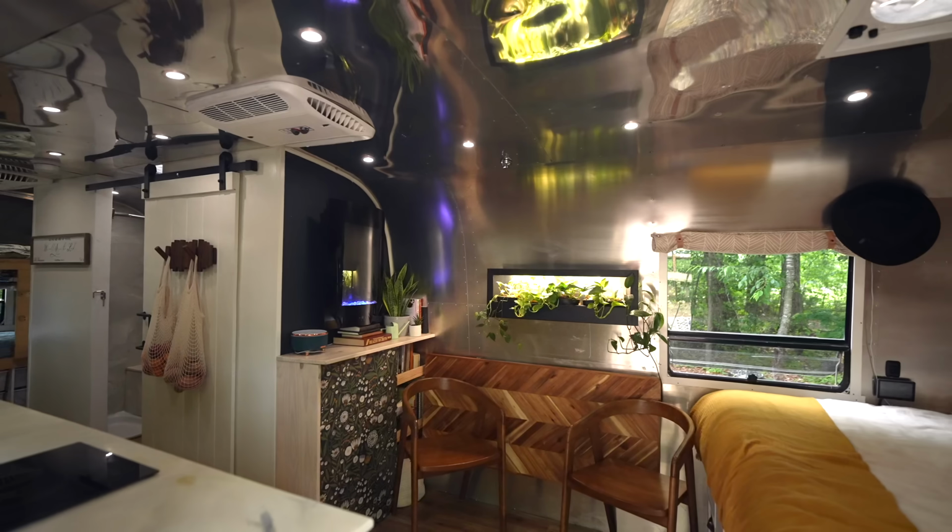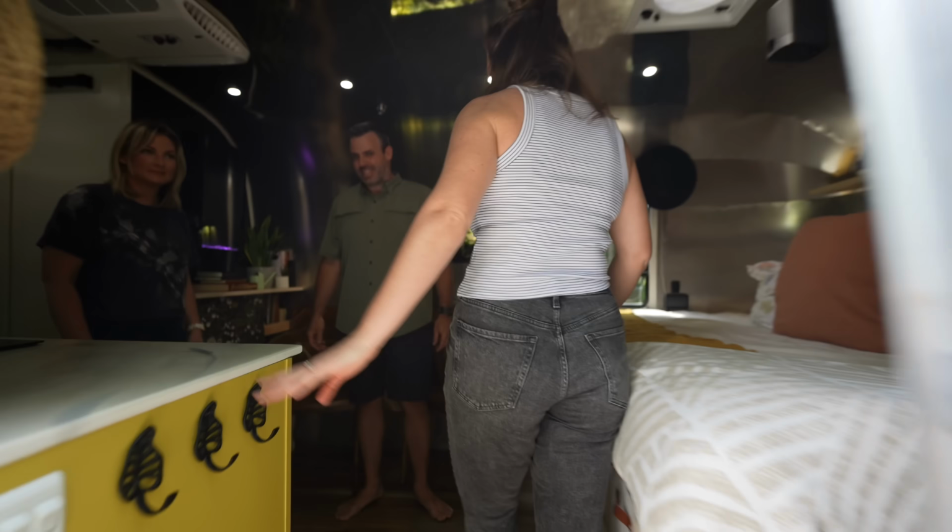How much did they spend renovating this Airstream? How long did it take? Do they love their new home on wheels, or do they regret this entire decision? You won't want to miss today's tour.